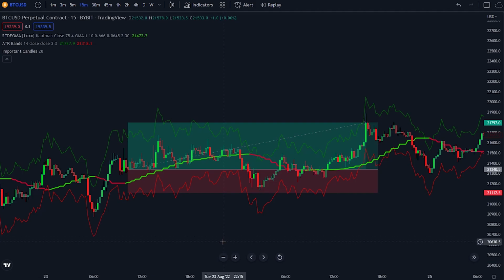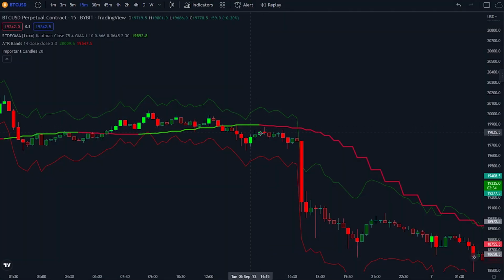Now let's take a look at when to enter into a sell position. The first thing we need to look out for is the GMA switching from green to red. Secondly, the price must be trading below the GMA line. We also need to make sure that the candle that broke through the line was an important candle. This indicates that we pushed through the GMA line with high amounts of bearish volume, which might indicate the price being pushed down even further.